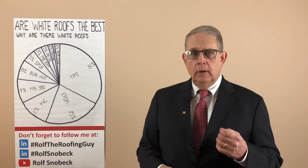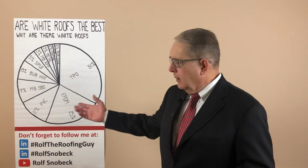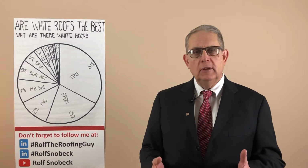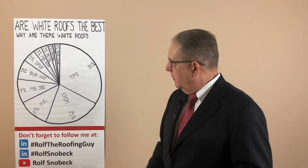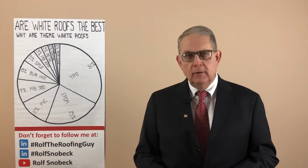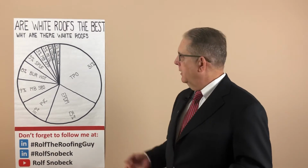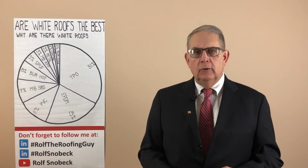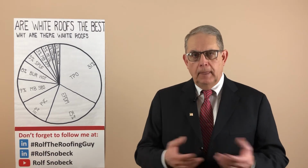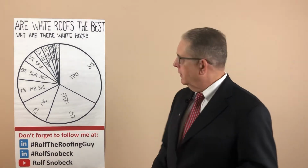PVC is typically white. It's available in other colors, but it's similar to TPO in appearance and has a much longer track record. SBS modified is available in a variety of colors, including white. Hot built-up roof systems can be installed with white aggregate. You're seeing a pattern here? It can be made white.